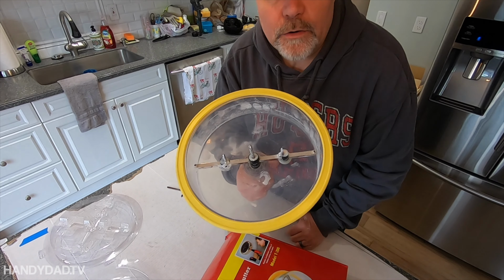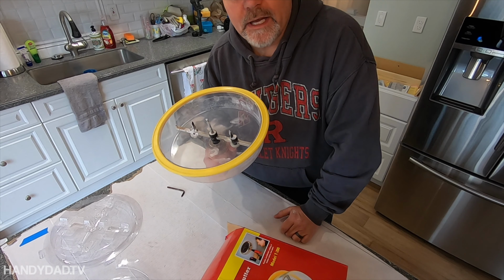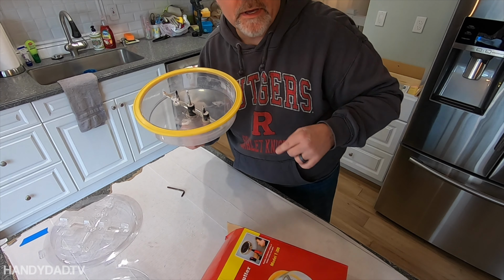This thing really is cool. It not only works great in sheetrock, but I also used it outside to put the vents in the soffit from the bathroom fans.